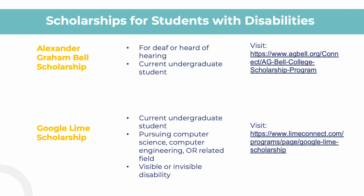For further recommendations on scholarships for students with disabilities, there's the Alexander Graham Bell Scholarship, which is a scholarship for full-time students who are deaf or hard of hearing to study at a mainstream college or university. Another great scholarship is the Google Lime Scholarship. It is a scholarship for students who exemplify leadership and demonstrate a commitment and passion for computer science and technology, as well as strong academic performance, and have a visible or invisible disability.